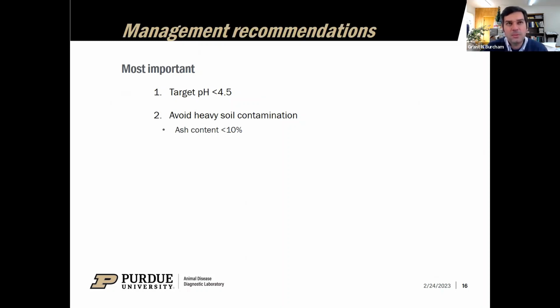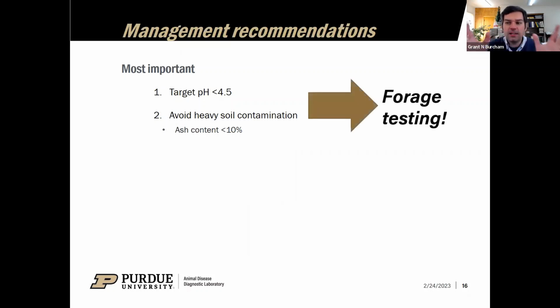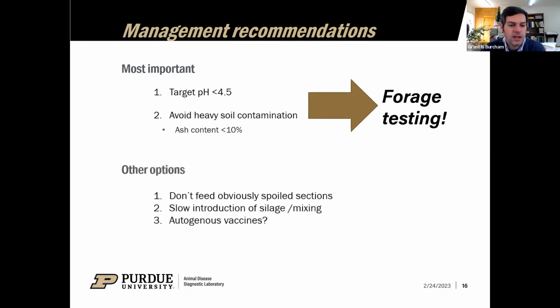Ash content, you really want to be below 10%. Normal ash content, depending on the species of forage, is right around 5%. When it starts to creep up to 10 and over, you've got some problems, indicative of heavy soil contamination. Both of those things point us in the direction of forage testing. If you don't know either of these things because you don't test, you can't mitigate your risk. So forage testing, to include both of these, is important if you're feeding ensiled forage of any kind.